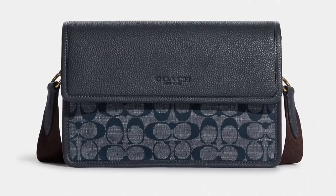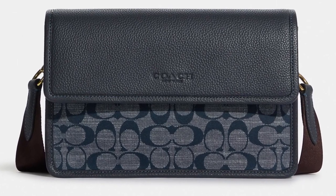Next up in the denim collection is the Turner Flap Crossbody in Signature Chambray. So if you prefer to have less of a denim showing and you prefer a little bit more leather to the bag, this is the one for you. I do personally really like this bag. I think it looks really nice.